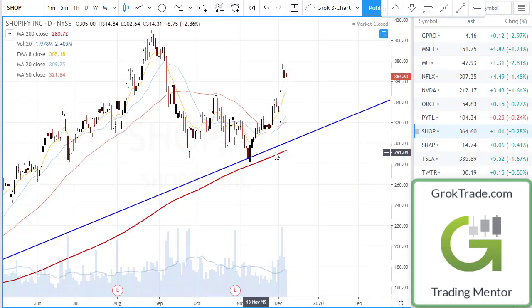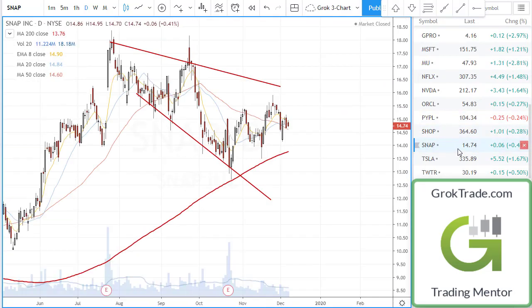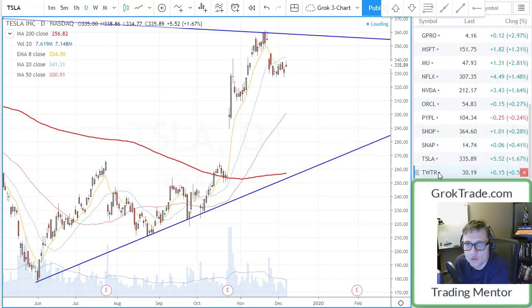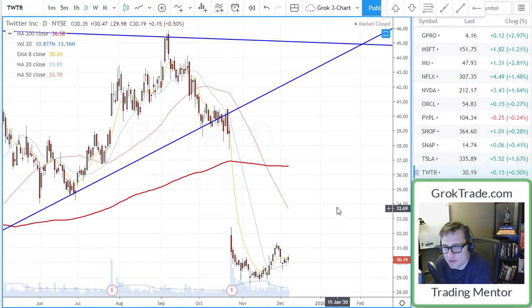But anyway, Shopify looking really, really good. Could be a play there. Snap, stay away from. Tesla, stay away from. And Twitter, obviously stay away from.